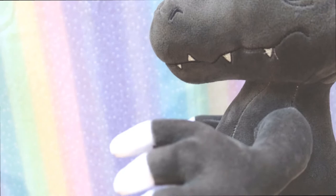Next, I got this one because it was part of the deal and I needed a third, and I just thought it was cool considering the other options. So we have a black Agumon boy right here. Again, super soft, and if you look at the construction of the plushie, a lot of thought has gone into maintaining the shape. The embroidered details are lovely as well. Little claws. So yeah, a little black Agumon plushie.